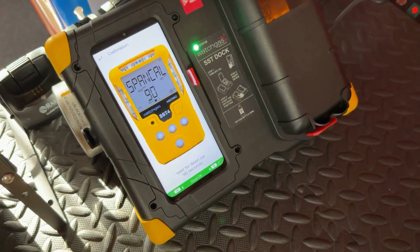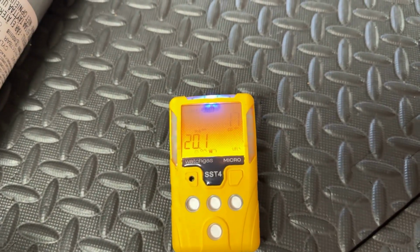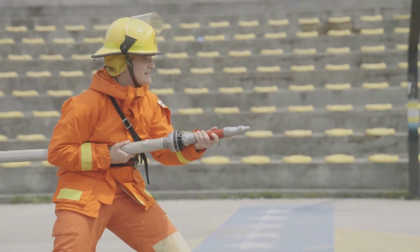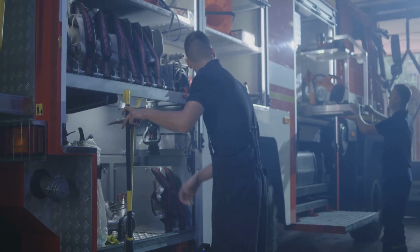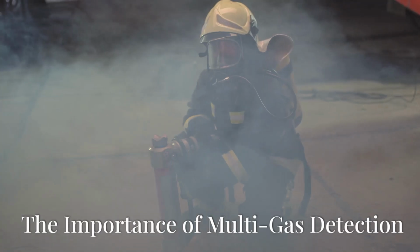Bump tests are quick checks to make sure the sensors are working. You expose the detector to a small amount of gas and it should alarm. Think of it like a fire drill for your gas detector. Regular calibration and bump tests are crucial for ensuring your detector is ready to go when you need it most. Don't skip these steps. Your life could depend on it.